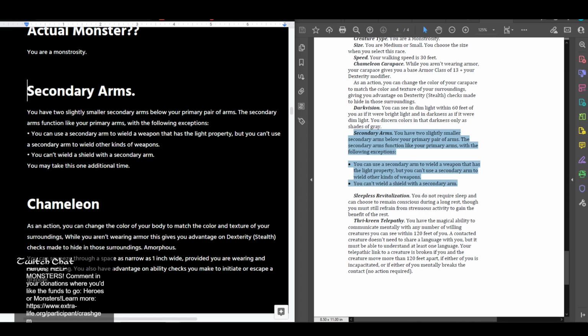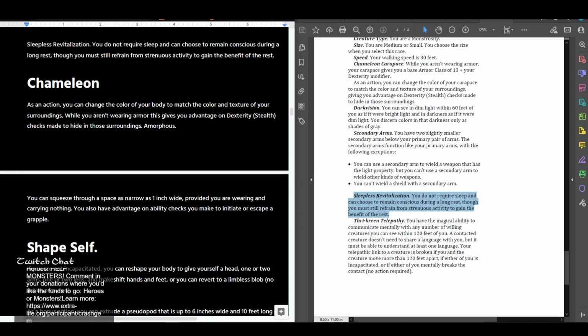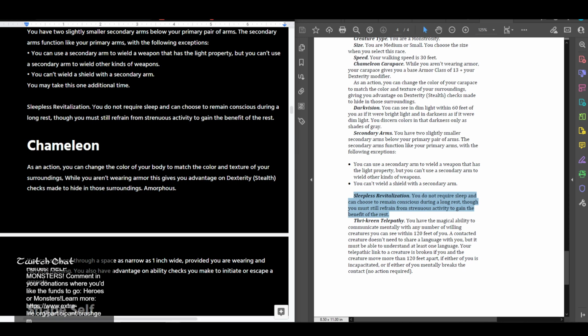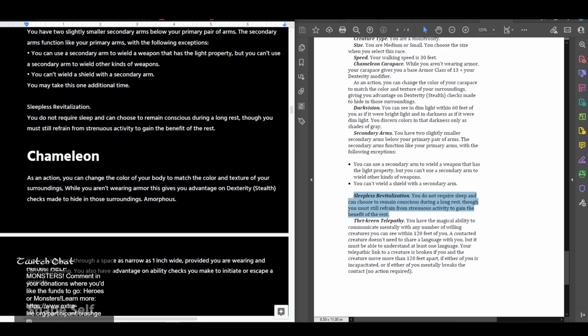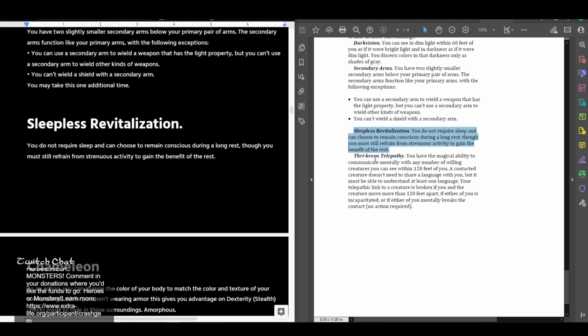All right. And let's see, Sleepless Revitalization: unit requires sleep and choose to remain conscious during long rest, so you must still refrain from strenuous activity to gain the benefits of it. So that's another type of Sleepless ability. So we'll eventually pile all these Sleepless abilities up into one area, and then people can decide what kind of Sleepless character they want to have. Because isn't that the dream, to not have to sleep?